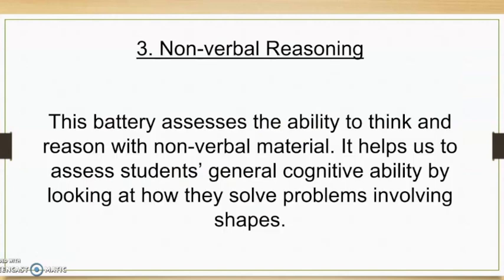Okay, our third battery is the non-verbal reasoning. This battery assesses the ability to think and reason with non-verbal material. It helps us to assess students' general cognitive ability by looking at how they solve problems involving shapes.